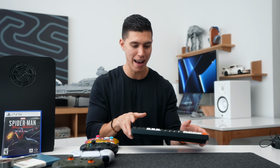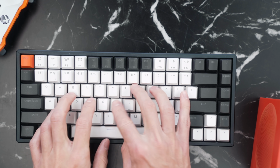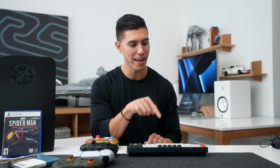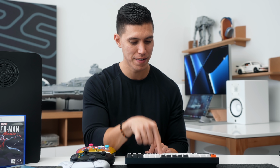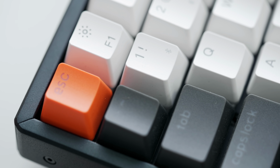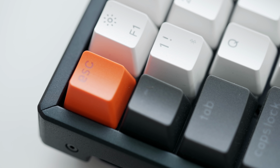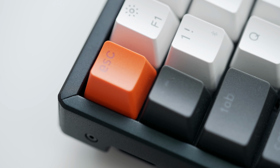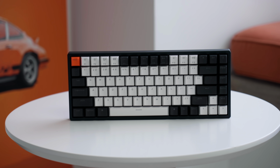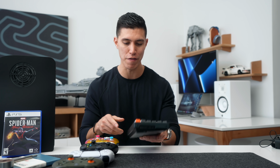And of course, we just have a keyboard. I wouldn't say this is necessarily gaming. It is a mechanical keyboard. This one is from Keychron. How could I forget that? They have that little iconic orange escape button. Once again, around $50. They have different ones. So the K2, K1 models I know are a bit cheaper, and you can go all the way up to a K3 or K4.